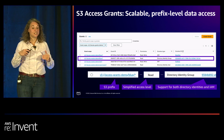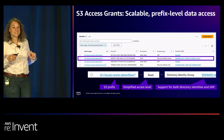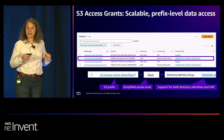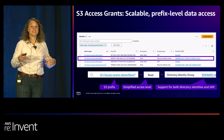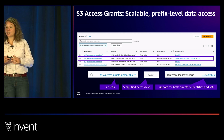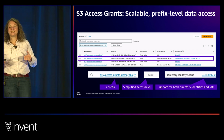The other thing you might notice here is that you can grant to groups and users from your directory. Maybe if you're using Microsoft Entra ID or Okta or any number of the identity providers that integrate with our IAM Identity Center, you can make grants directly to those entities and have applications that are accessing data directly as those entities.